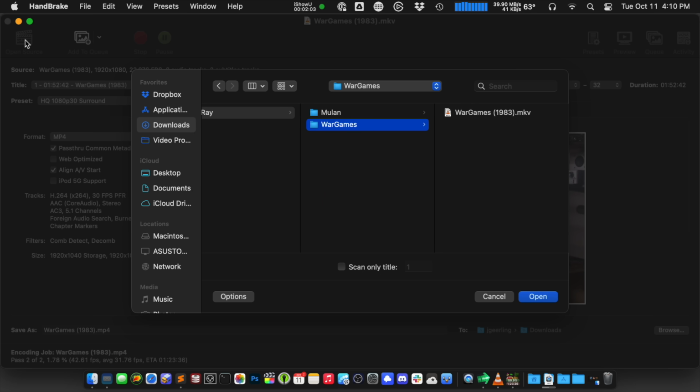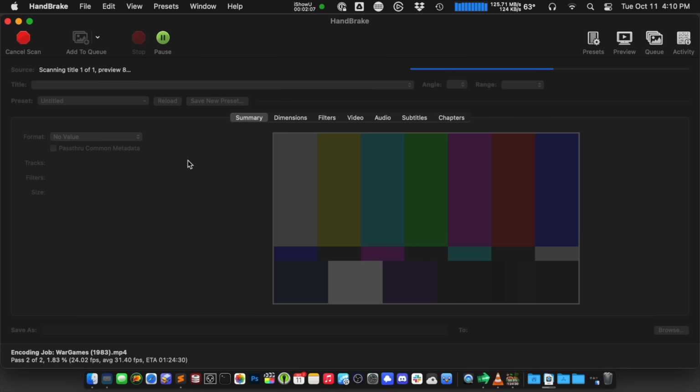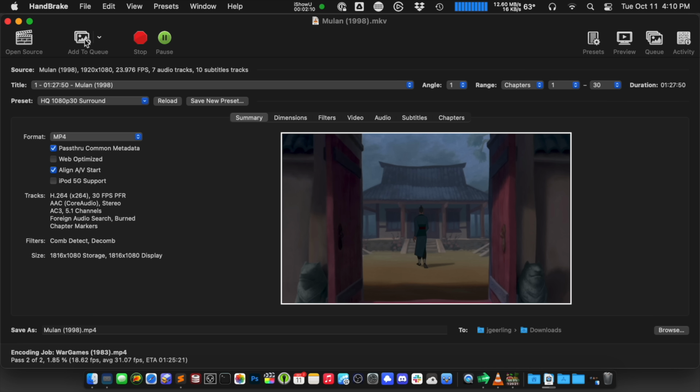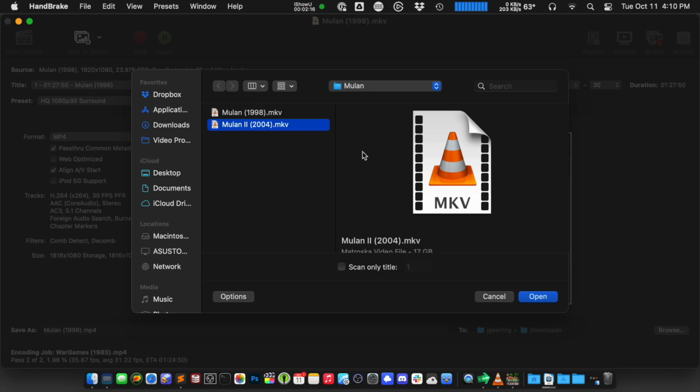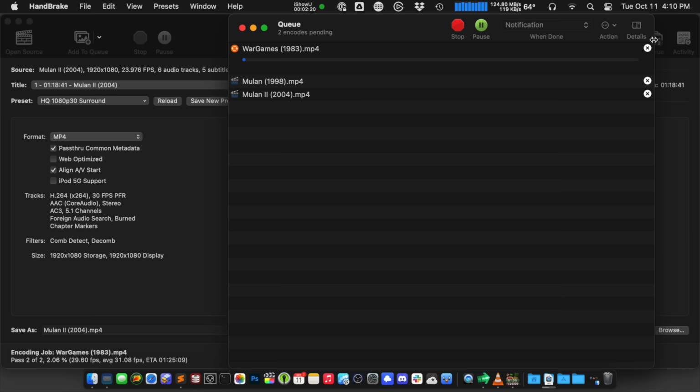So if you have multiple movies to transcode, like in my case, War Games and Mulan 1 and 2, gotta throw a bone to the kids here, I can queue up additional videos. Just open another source, then set up a preset, and click Add to Queue. I usually rip a few Blu-rays at a time and then queue up all the transcoding so it can chew through the files for a day or two, even while I'm sleeping.